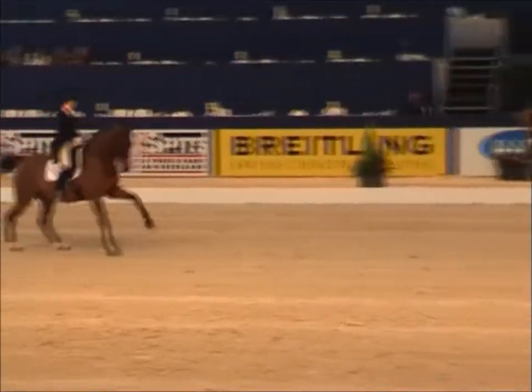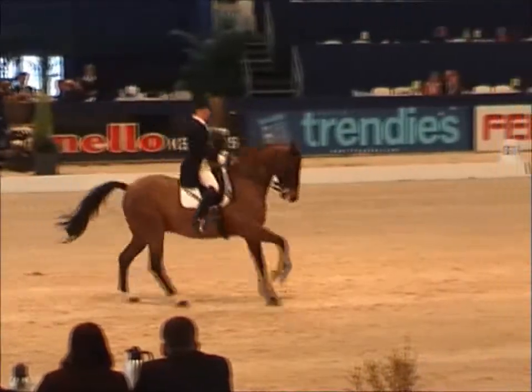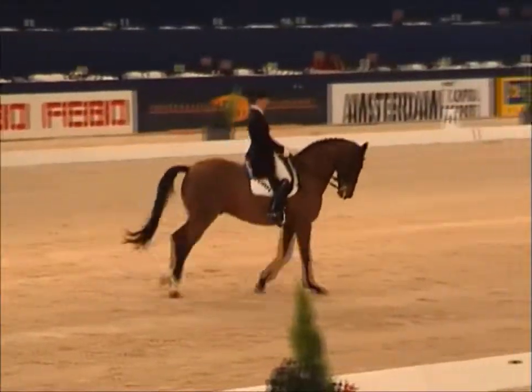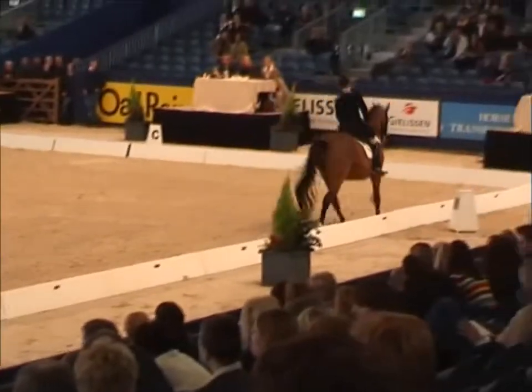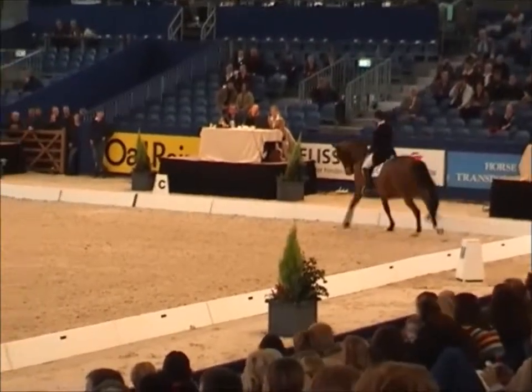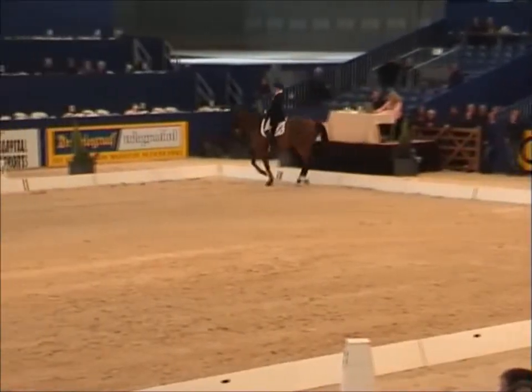We get the twos, the two tempi changes. You could see in the beginning a little bit of balance lost there. Also the connection starts to get some problems. That's why we get those balance problems. And I think the 6 is nicely paid off for this. Okay. And that's really a good description. Okay exercise.